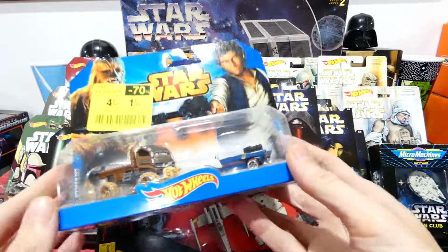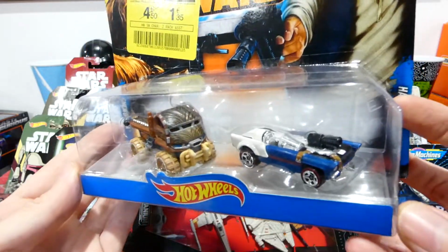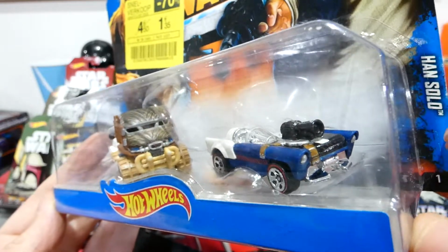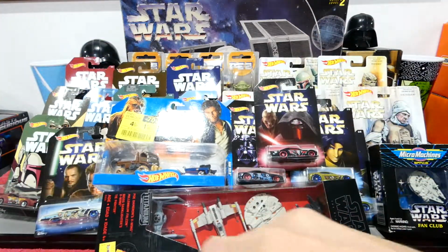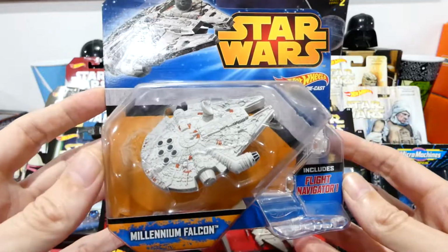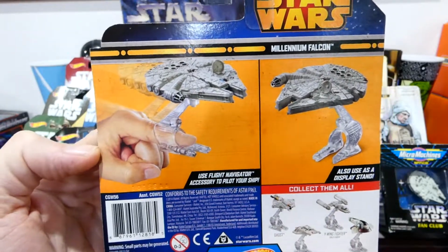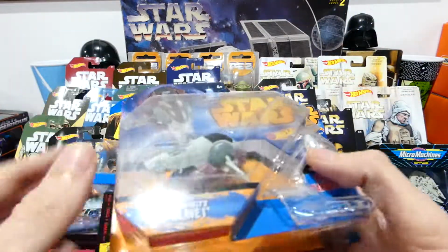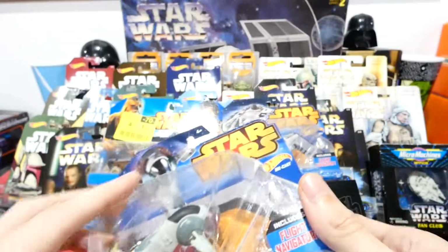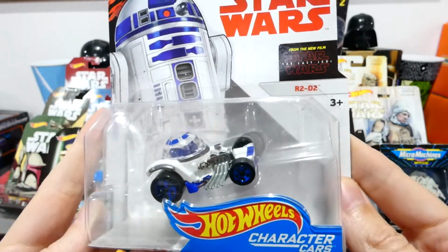And moving on. We also have some more Star Wars. These are character cars. Han Solo and Chewbacca. Really, really cool. How good's the detail on that? Moving on. I know there's a lot. Here we have a Millennium Falcon Flight Navigator. Absolutely awesome. I love the detail on these things. There's the back there showing what you can do. Then we have the Boba Fett Slave One. Really awesome. Okay, keep moving on. Next we get into some more character cars. Yes, we have R2-D2.